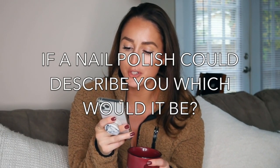This is from Kat. If a nail polish would describe you, which would it be? That's a really cool question. I've never been asked that and I've never thought about that. I'm sure there's a nail polish with a fabulous name out there that I think would describe me. I don't know what it is, but in terms of color, you guys are probably so sick of hearing this, but it would probably be a mauve. It would probably be, ooh, how about this? Sally Hansen's Mauveless. It is one of my favorite colors. It just works any time of year. I love the name. I love that line. So maybe that, I don't know. That was a really cool question.